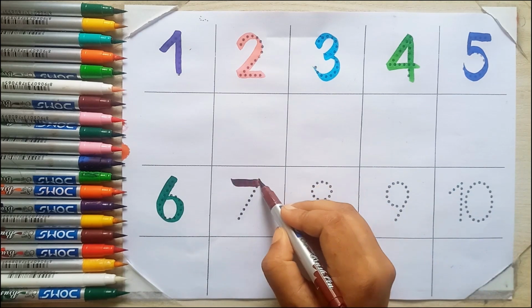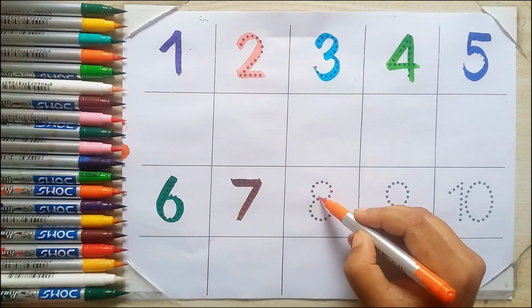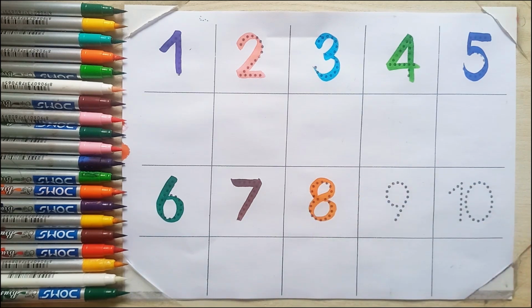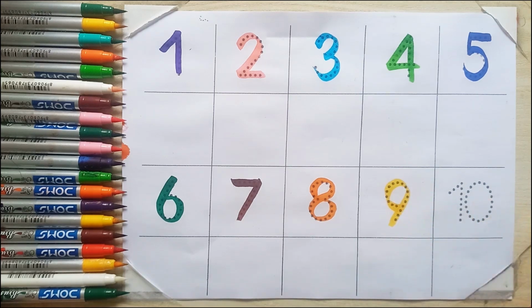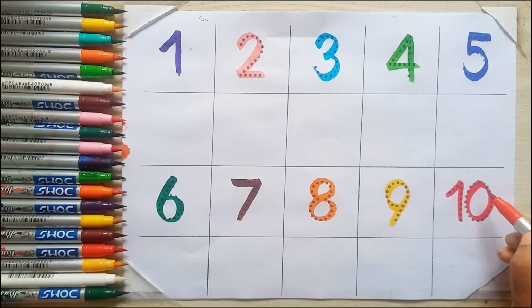Brown color. 7. Orange color. 8. Yellow color. 9. Red color. 10.